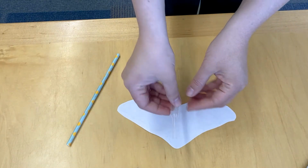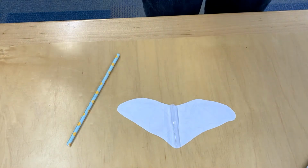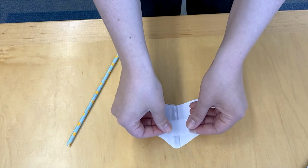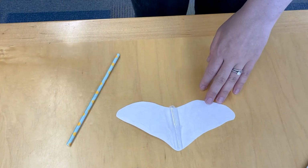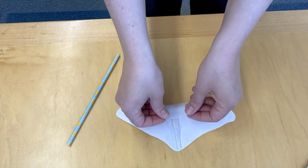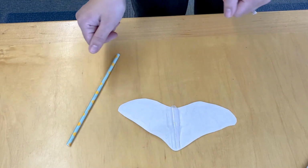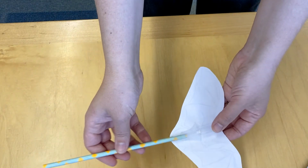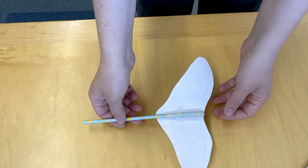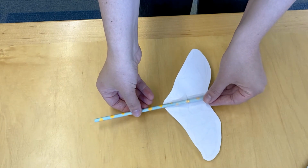You're gonna take your pipette and tape it to the back of your bat. So here is one piece of tape. I'm gonna do 2 pieces of tape just to make it extra secure. And then once that's done, your straw is actually gonna fit right into the pipette. And then I'm gonna show you guys how it works.